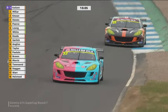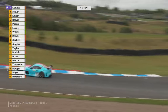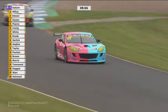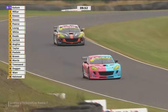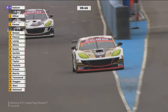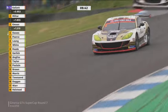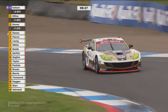Over the rise at the chicane goes Wes Pearce. A little bit closer this time, Darren Leung. Now, Leung starting ahead on the grid. That means that he finished ahead of Wes Pearce in yesterday's race, because the grid was taken directly from Saturday's race result. So Darren's certainly not short of lap speed here at Knockhill. And he's going to close up quite considerably under brakes there as well. So Wes Pearce will have to stay focused in the second half of the race. That job of winning the class, not yet done.